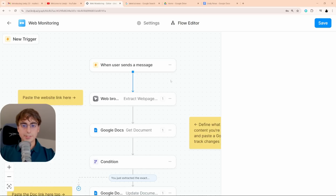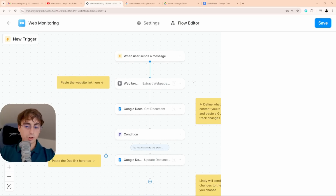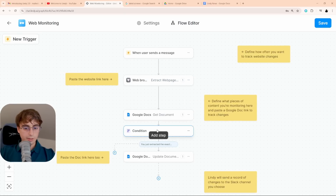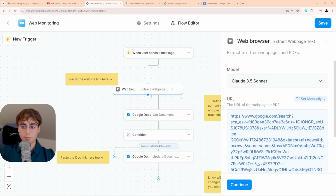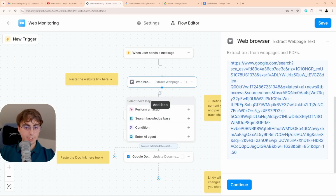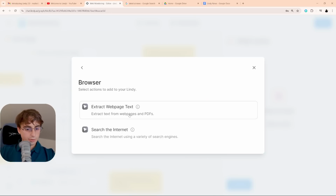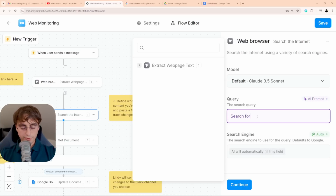All right, so let's edit this. I want to make my web monitor, or essentially my AI news gatherer bot, a little bit more advanced. So we have extract web page here. I think I would like to make it extract more than just one web page. So what we could do theoretically is add a step in here and it's going to perform another action and just extract more web pages essentially. So we'll have it search the internet, sure. And again, we can have the AI automatically prompt this: search for latest AI news.